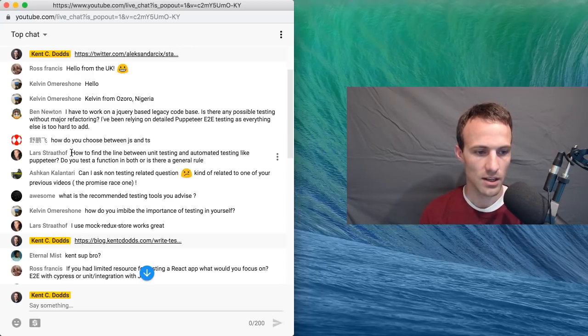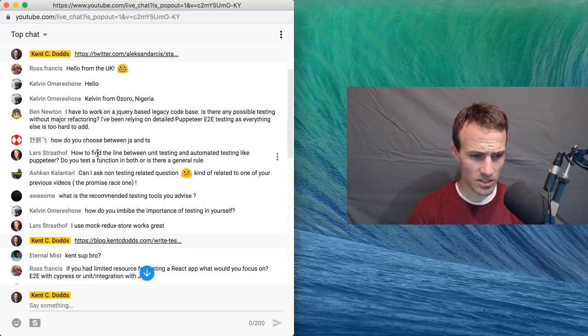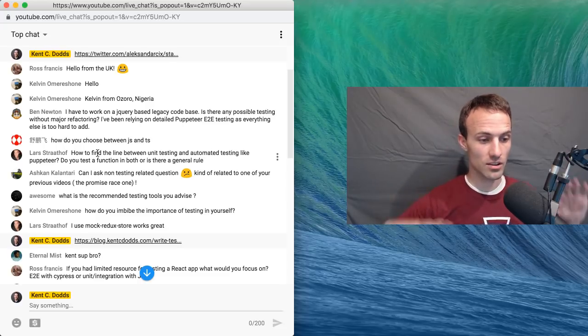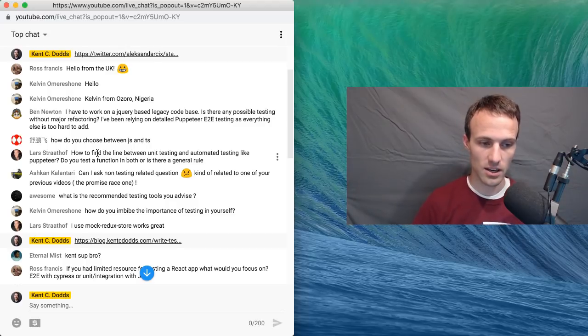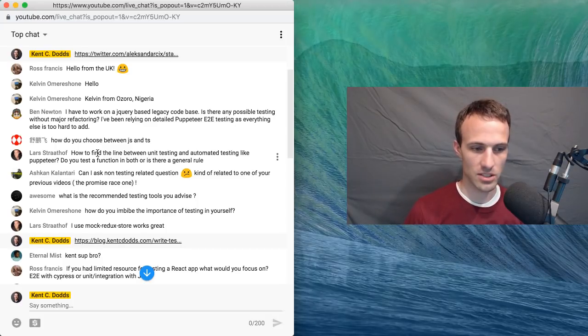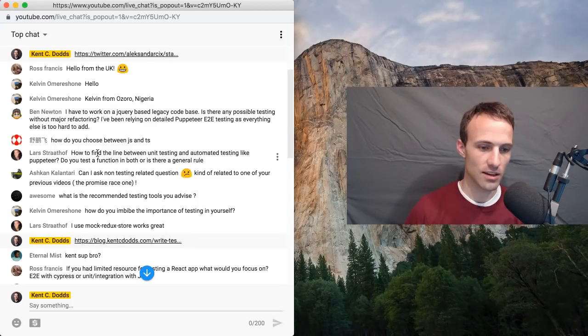Just use one. How do you find the line between unit testing and automated testing? Well, I consider unit automated, but where's the line between unit and end-to-end? And do you test a function or both, or is there a general rule? Okay, so this is a big one. Here is how I define these things. I actually personally don't care too much about the distinction. All I mostly care about is getting confidence that my stuff is working. But so, where do I draw the line?